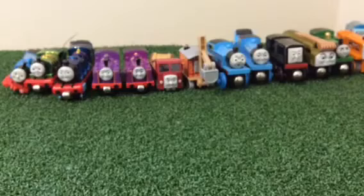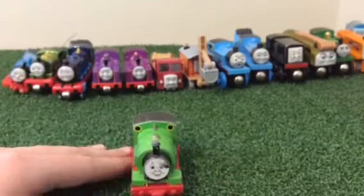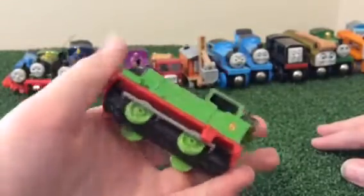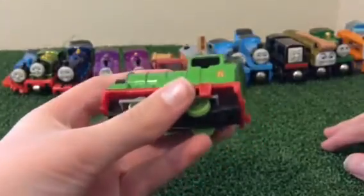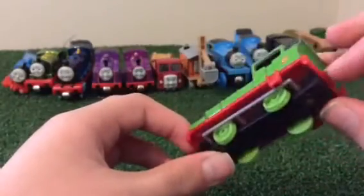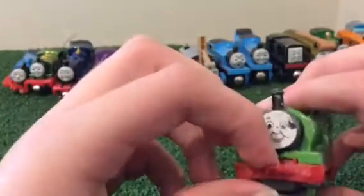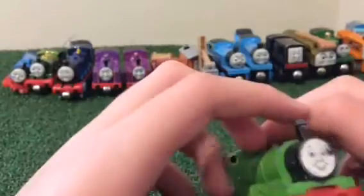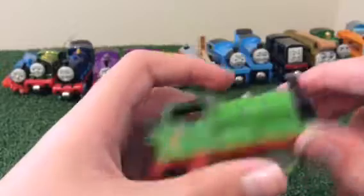Okay. Then we also have this rare line, I suppose you could say. It is an original 1984 Ertl Percy, with his paper face slightly coming off. So I found this a couple of weeks back. It's in, I guess, kind of good condition. I say fairly used. One of the buffers has come off, and the coupling back here has come off. This one's bent, part of his left eye. No, right, sorry, right eye. My right eye is coming off.